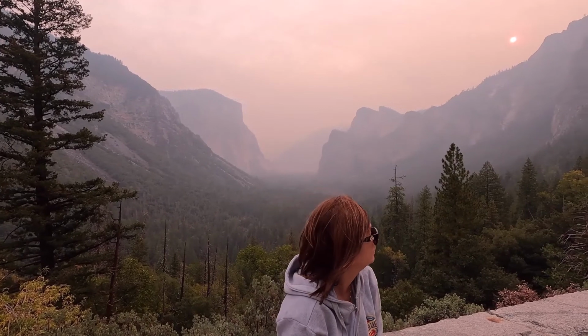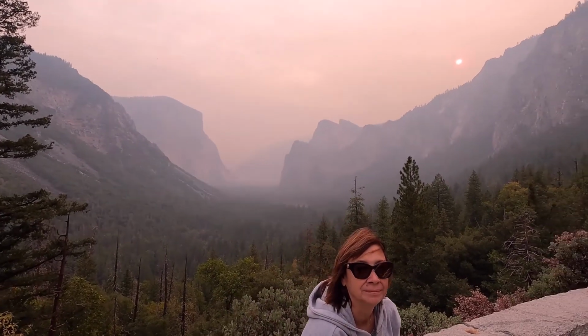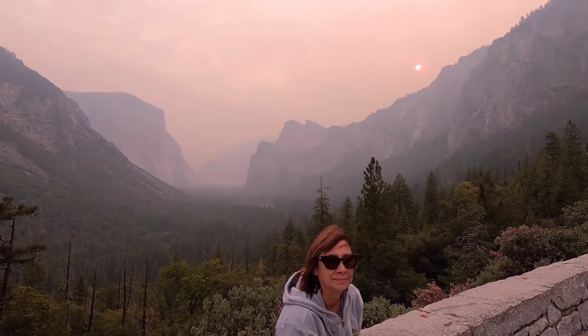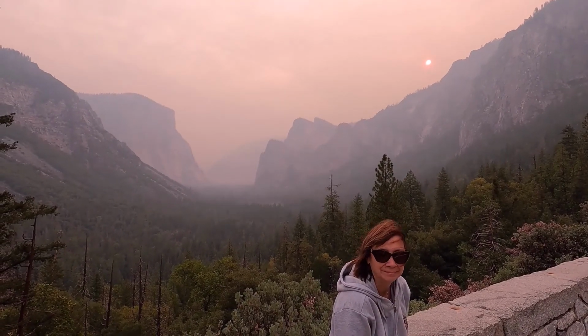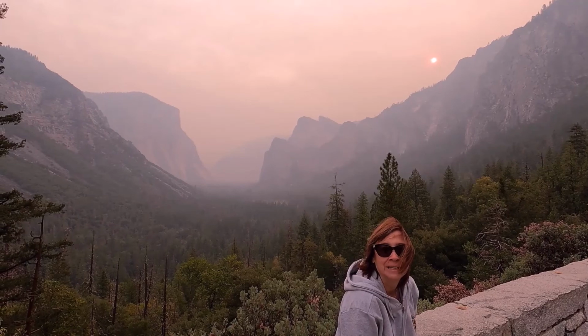Very neat. And there are a lot of forest fires, so that's why it's so smoky here today, with the sun barely pushing through the smoke. So we're going to head up to Glacier Point now and see what we can do up there. Can I get off this ledge now?